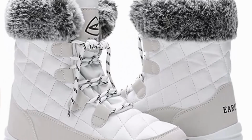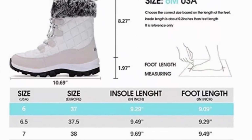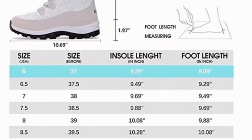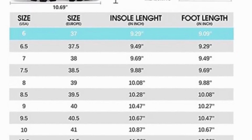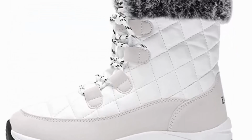Lace-up design makes them adjustable and fashionable, and matches well with all your clothes. Full fur-lined coverage from mid-calf to insole keeps the inside warm and soft. Occasion: suitable for any occasions including outdoor, indoor, walking, hiking, and you will fall in love with the amazing comfortable feeling.